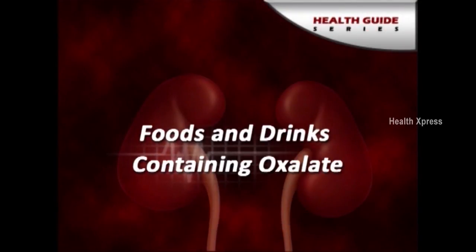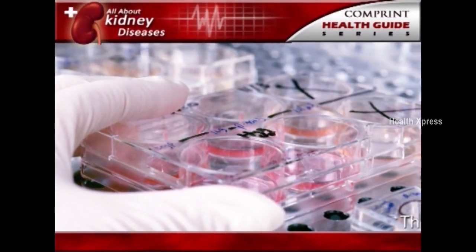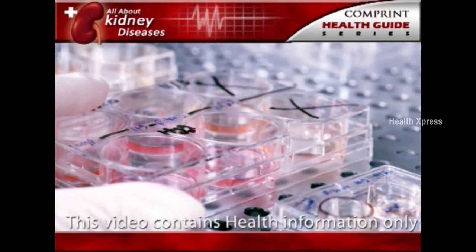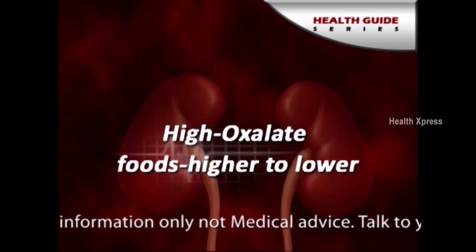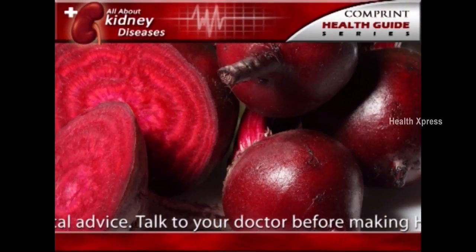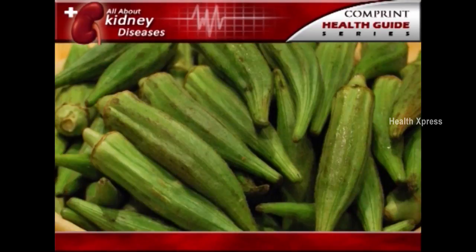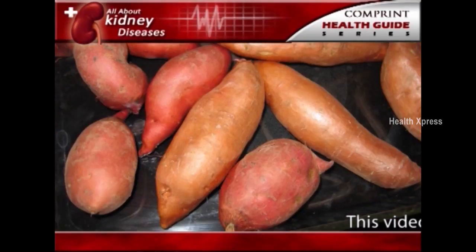Foods and drinks containing oxalate. People prone to forming calcium oxalate stones may be asked by the doctor to limit or avoid certain foods if their urine contains an excess of oxalate. High oxalate foods: rhubarb, spinach, beets, Swiss chard, wheat germ, soybean crackers, peanuts, okra, chocolate, black Indian tea, sweet potatoes.